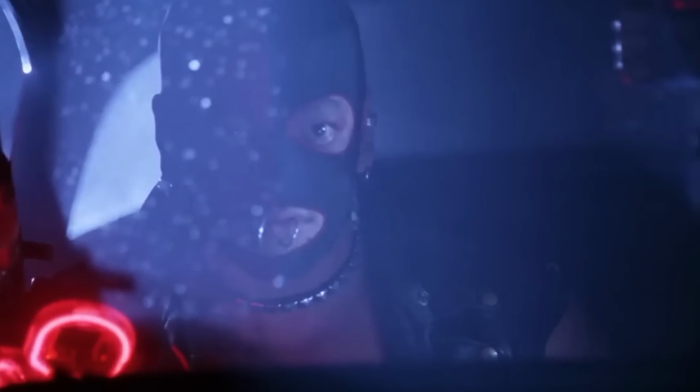Tim Flattery was the one who designed the vehicle, which was inspired by H.R. Giger's biomechanical aesthetic.